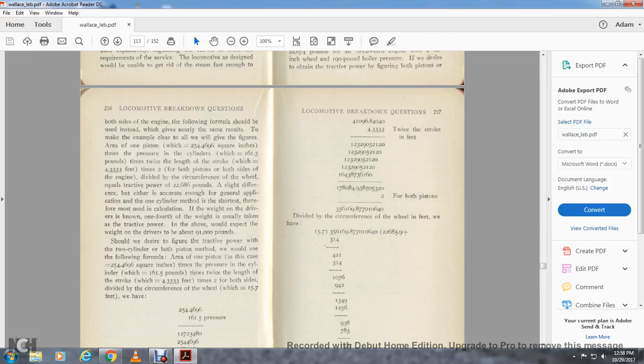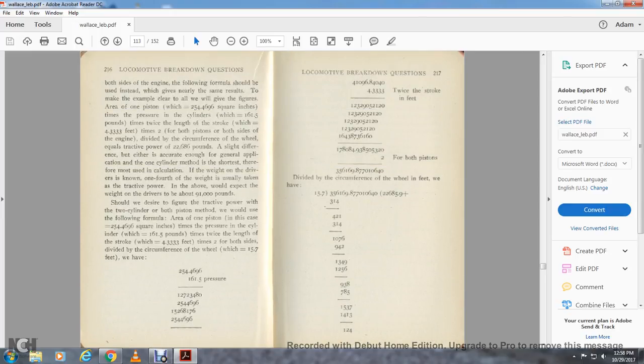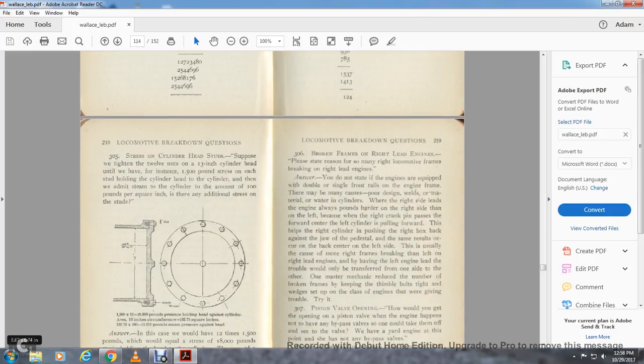Should we desire to figure out the tractive power of the two-cylinder engine, the piston method would use the following formula: area of one piston, 254.4696 square inches, times the pressure in the cylinder, which is about 161.5 pounds, times twice the length of the stroke, which is 4.333 times 2, all divided by the circumference of the wheel, 15.7, we have the following equation.